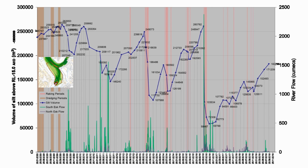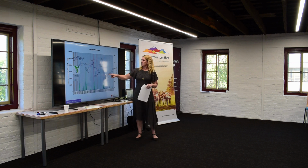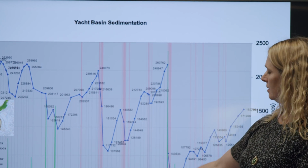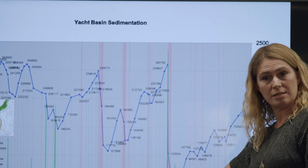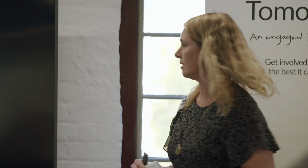So the blue line is sediment volume within the upper yacht basin, which is this piece in here. So this is sediment volume going up and down. The pink bars are the raking periods. The green and blue down the bottom is the inflow of the North and South Esk River coming in, so we can track what's happening with the flow. And we've got a little bit of dredging over here on the end. And so it looks all right. It looks like when we rake, sediment volume goes down.